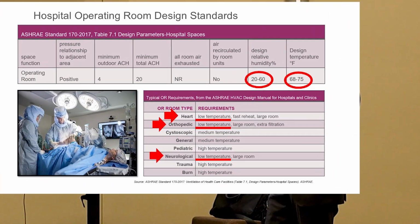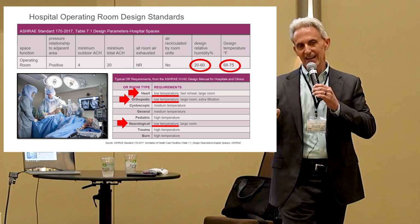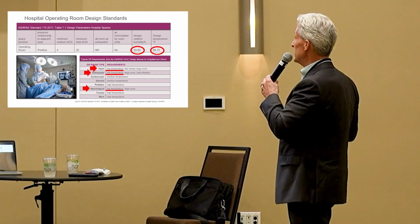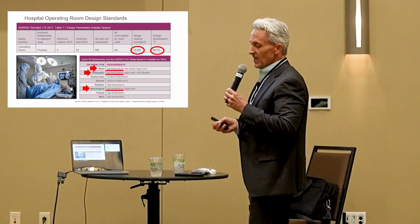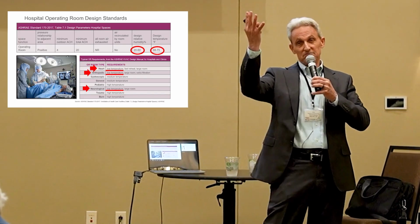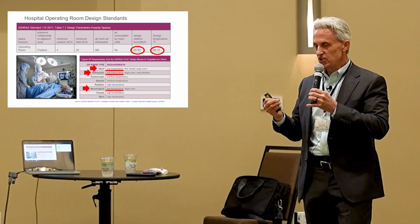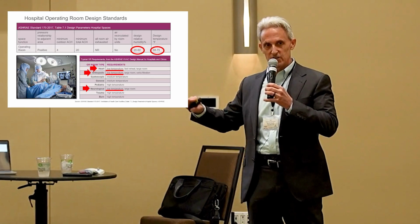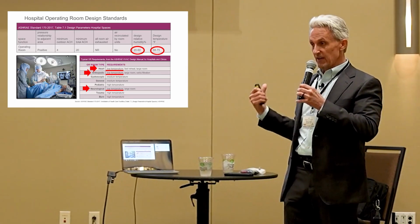This is what they were referring to. This is ASHRAE Standard 170, the 2017 version. I think I'm a little bit behind, but it hasn't changed that much that it makes much of a difference. ASHRAE is kind of the governing body of heating, ventilating, air conditioning, and dehumidification people, right? It's a nonprofit organization that helps our industry drive standards for various applications, hospitals being one, being very important.